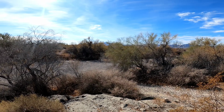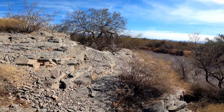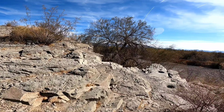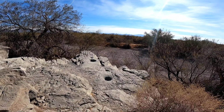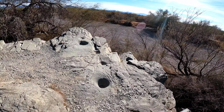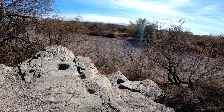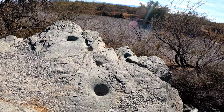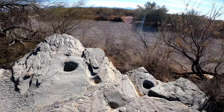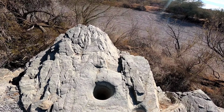Oh, and here's another interesting find. I got some help from some people finding it. Kind of hidden here a little bit, but if you see these depressions in the rock, these bowls, it's where the ancient settlers used to grind mesquite seeds. You can see them in the rock from all the grinding. They actually ground bowls right into the rock. Just amazing. So cool.